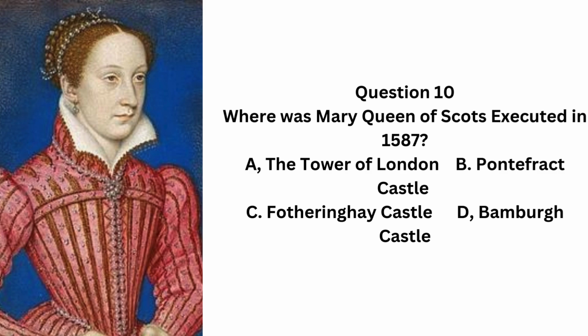Question 10. Where was Mary Queen of Scots executed in 1587? Was it A. the Tower of London, B. Pontefract Castle, C. Fotheringay Castle, or D. Bamborough Castle?